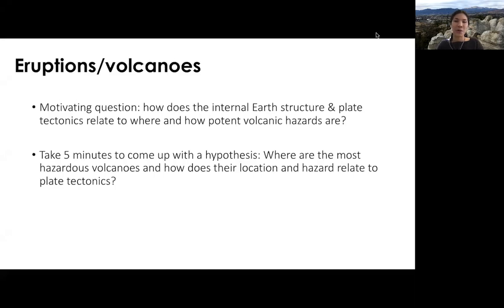Hey, welcome to part 1 of 2 on eruptions and volcanoes. So in this 2-part series, we're going to be thinking a lot about the internal Earth structure, plate tectonics, and volcanic hazards. And our motivating question here is going to try and relate those three. How does the internal Earth structure and plate tectonics relate to where and how potent volcanic hazards are?